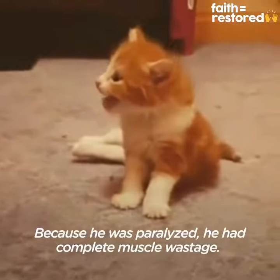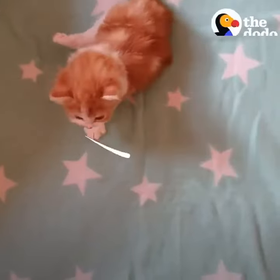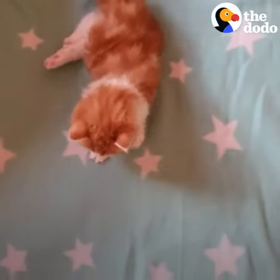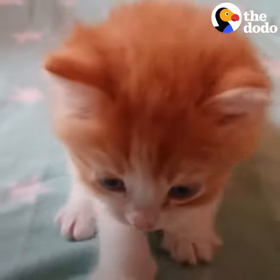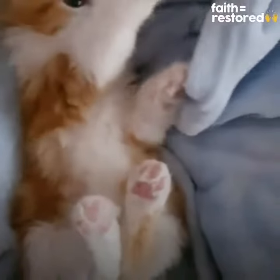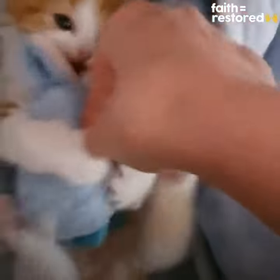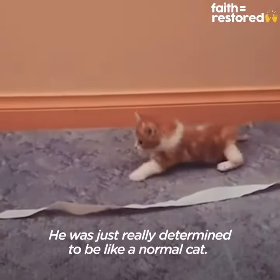Because he was paralysed. He had complete muscle wastage. So he was just dragging himself on the floor. He was just so sweet. He was just really determined to be a normal cat.